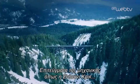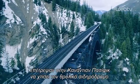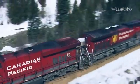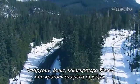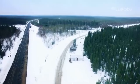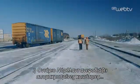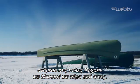Engineering breakthroughs, like the Stony Creek Bridge, allowed Canadian Pacific Railways to forge this legendary railroad across the country. But there are other smaller railways that are helping tie the country together. 2,500 kilometers east, just south of the Arctic Circle, the Ontario Northland Railway shuttles crucial supplies to the remote communities between the towns of Cochrane and Moosonee and beyond.